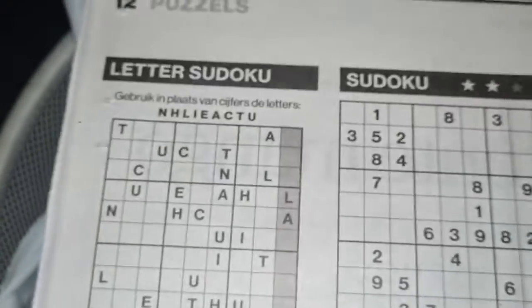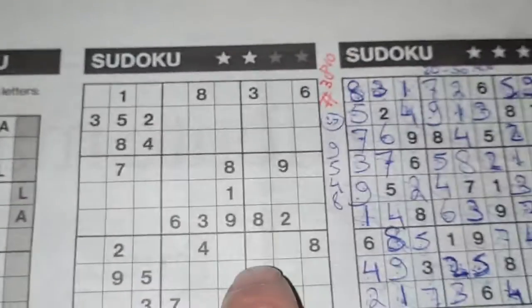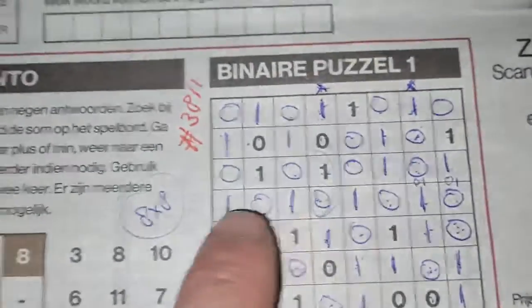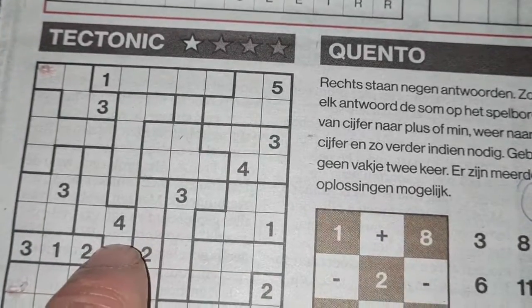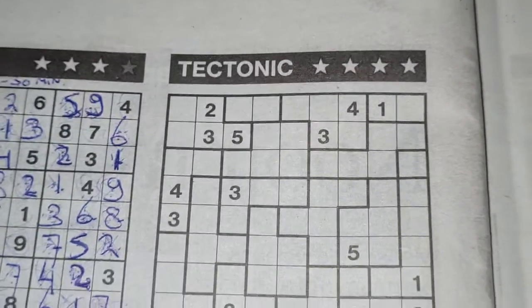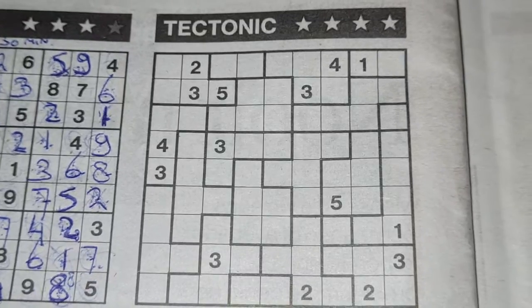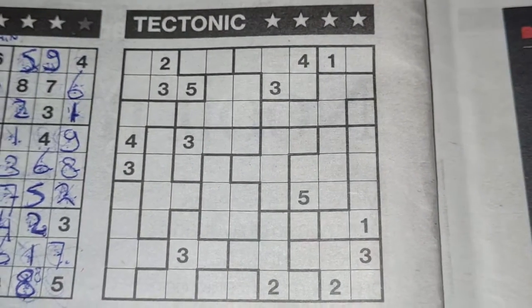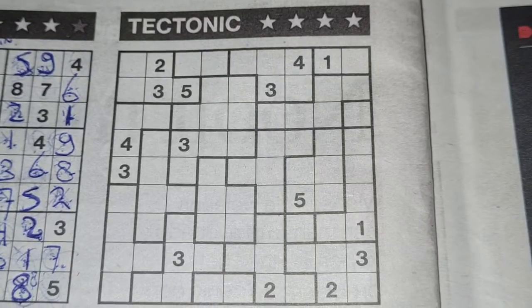We have here in this additional six puzzles. The first one is a letter Sudoku, 2 stars, the 3 stars, the Tectonic with 4 stars, binary, and the Tectonic. Six puzzles, but I won't do them all. Only half of them I will solve. And I have already solved the 3 stars and the binary, so this will be my last puzzle of today.